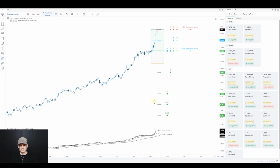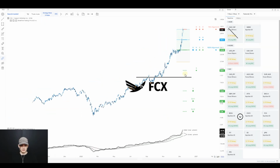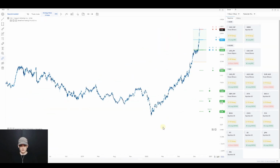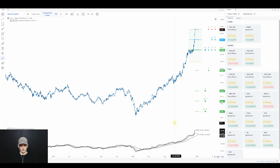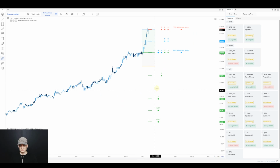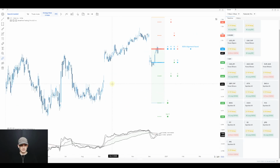FCX had a nice breakout. So FCX, we broke out of this consolidation here. And now we're looking to come back for the retest here and then take it back up. This looks like a really straightforward trade. It's been on a nice bullish uptrend. So now we're just looking for the pullback, which I think is possible. And yeah, not much to explain here. Looks pretty straightforward.